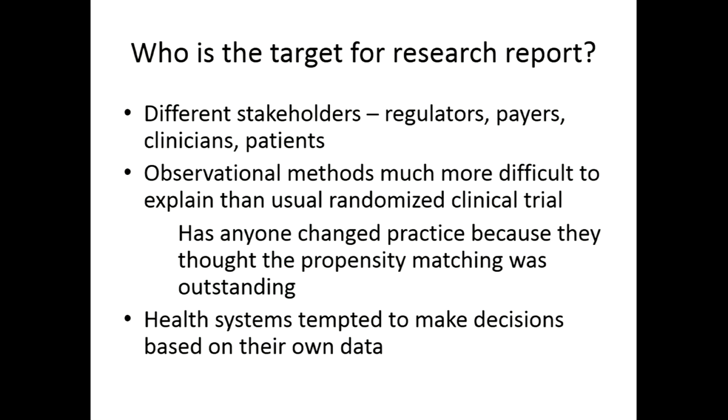And again, observational methods are much more difficult to explain than the usual randomized clinical trial. Anybody that has seen this has seen that there are certain physicians and health professionals who are able to easily explain the observational methods, but most of them become less excited and engaged when they try to do that.